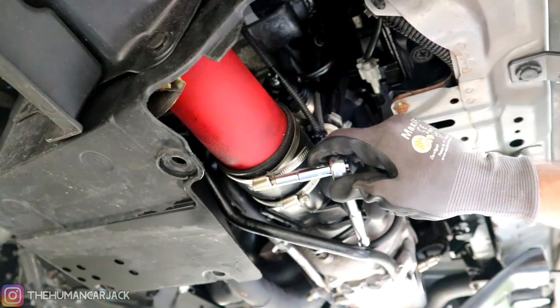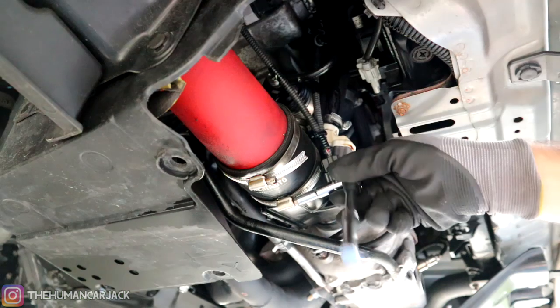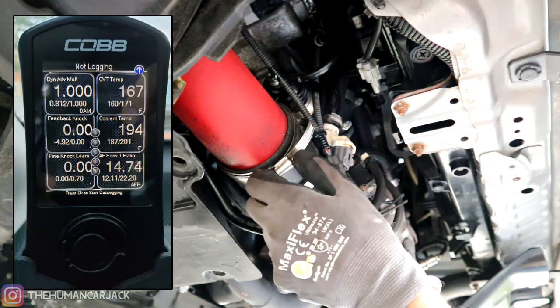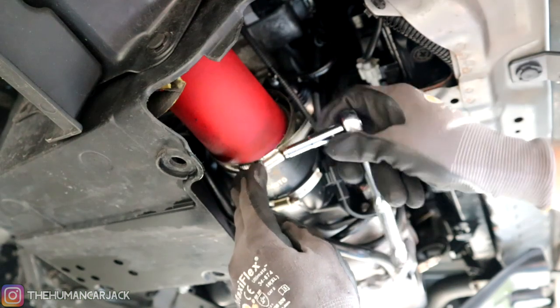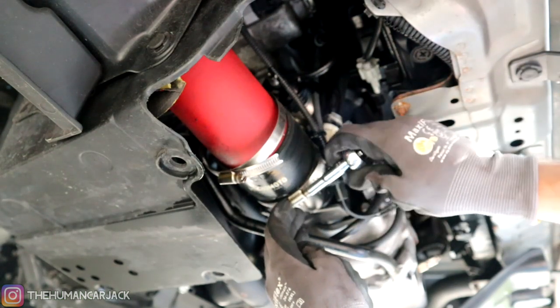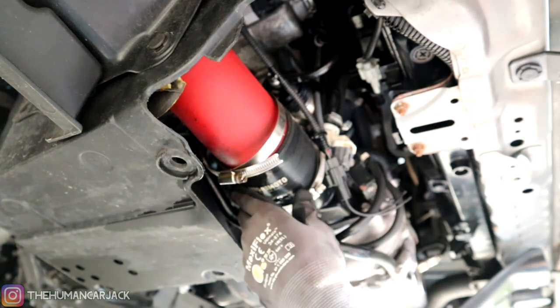Yesterday I was cruising on the highway and we got a bit of a reading on the DAM. So DAM dropped from 1 to 0.812, and a little bit on the feedback knock as well. So I see a pretty big oil spill over here. I'm thinking it might be our stock inlet right over here, this big old plastic piece. So maybe something had burst.